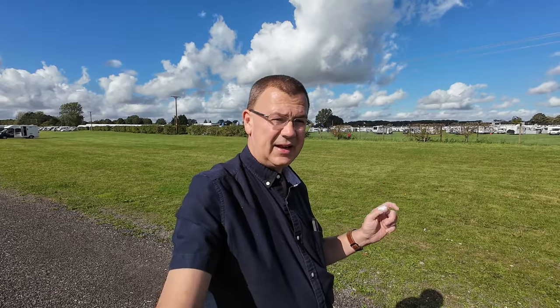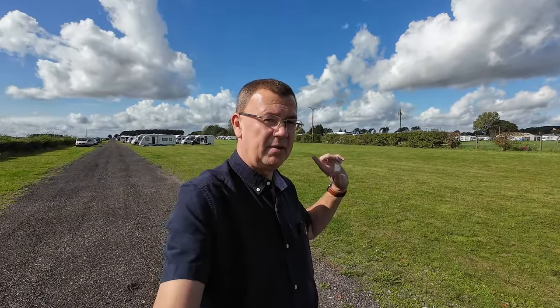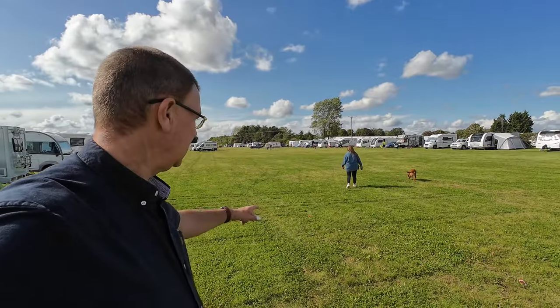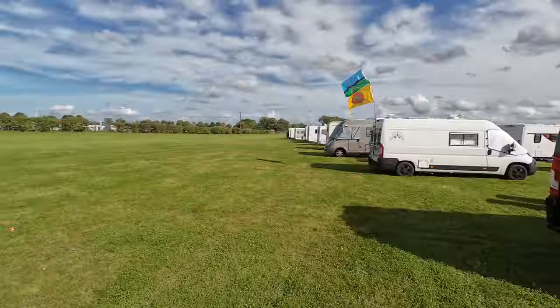So here we are at the Lincoln Showground on Thursday, and we're in the camping and caravanning club area, which is just in this field behind me there. And there's a number of other areas as we go around. Quite a lot of vans due to come still. You can see some of the markings behind for the next row there.